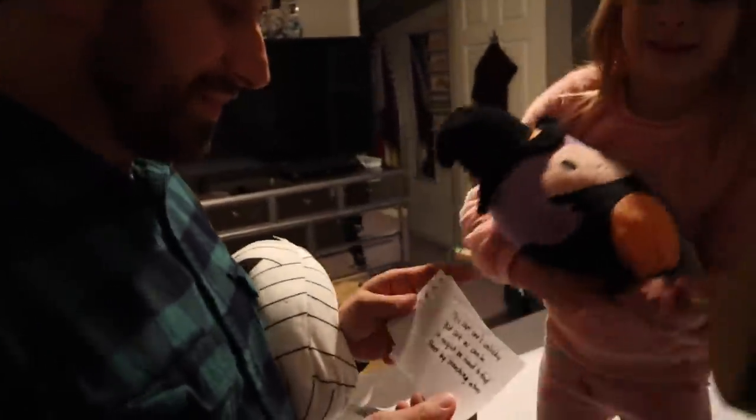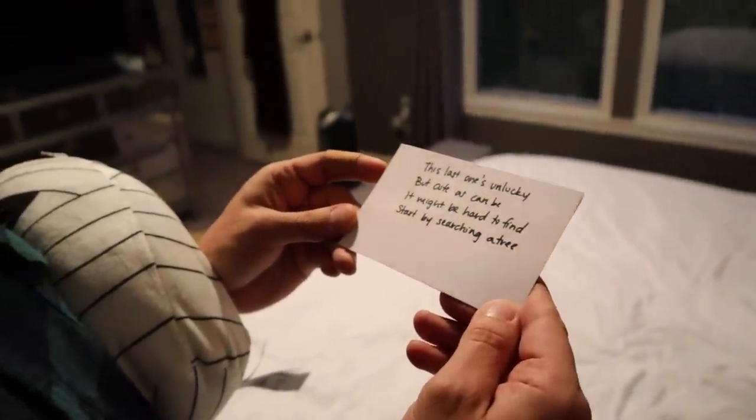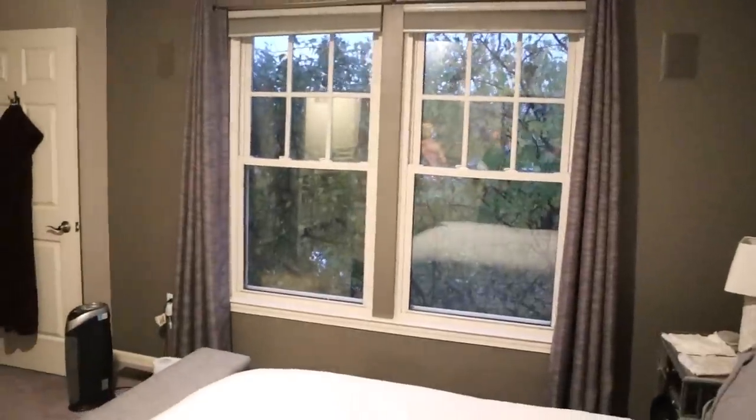All right. Oh, this last one's unlucky, but cute as can be. It might be hard to find. Start by searching a tree. A tree? Like the tree outside? Like a tree? Like right here? Let's go look.